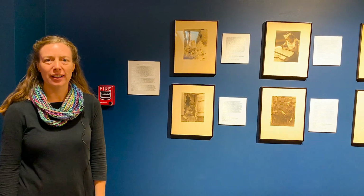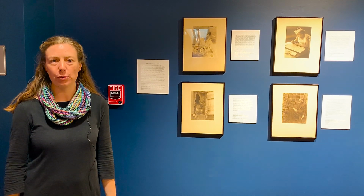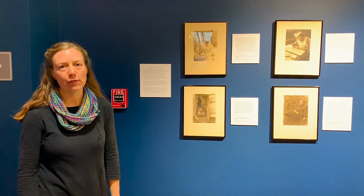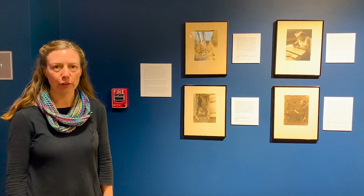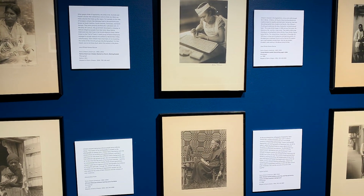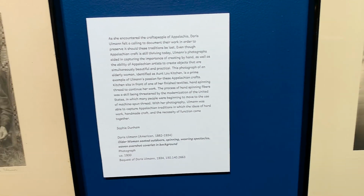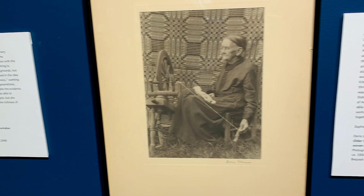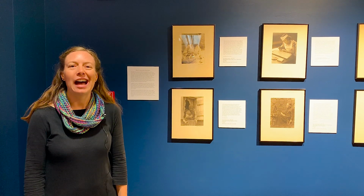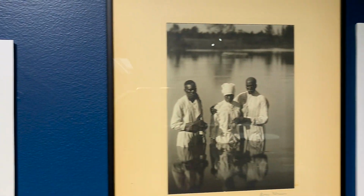As part of the coursework for an art history class, students have put together a small exhibit exploring who Doris Ulmann was and why we're named the Doris Ulmann Galleries. So as part of that, they've selected 6 photographs from our collection of over 3,000 of her photographs. The ones they selected, they feel really highlight different aspects of her career that were important. So her interest in the Gullah community in South Carolina, her interest in Appalachian crafts. She had a real passion for displaying aged faces, not just young, beautiful people, but people of all ages, and really showing the sort of full life they'd lived and the ways you could see that through their features.